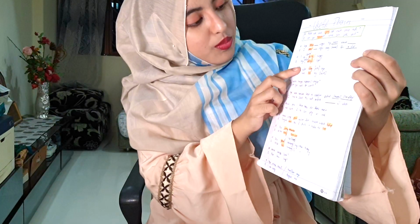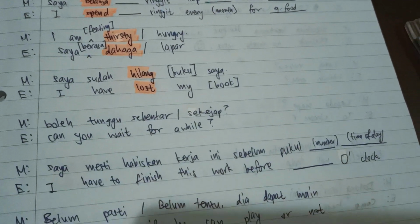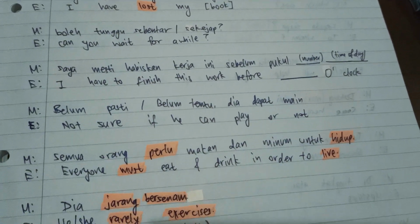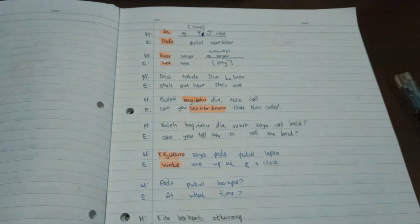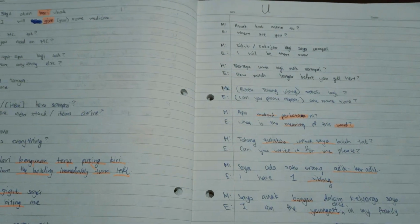I also have a section for useful phrases. The ones in orange are like the new words that I learned. So thirsty is dahaga, hilang is lost, and so on and so forth. So it's Malay first and then English. I have a lot of pages for this. And then these are just general useful phrases.